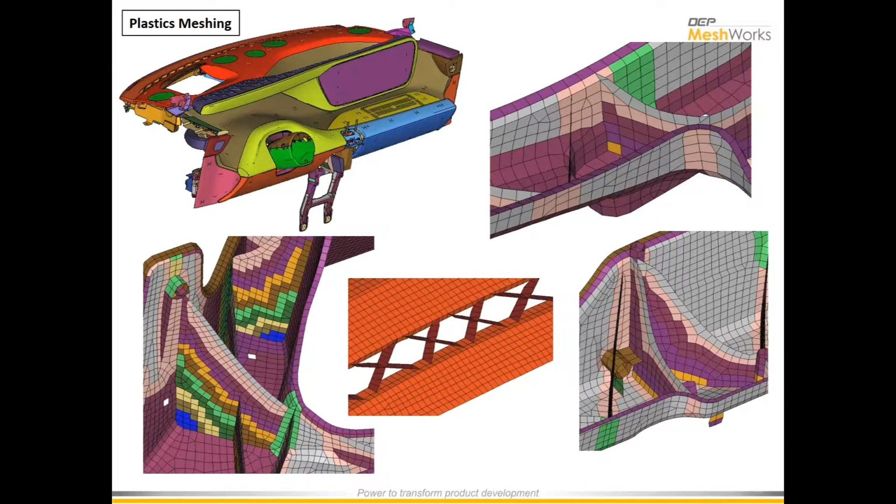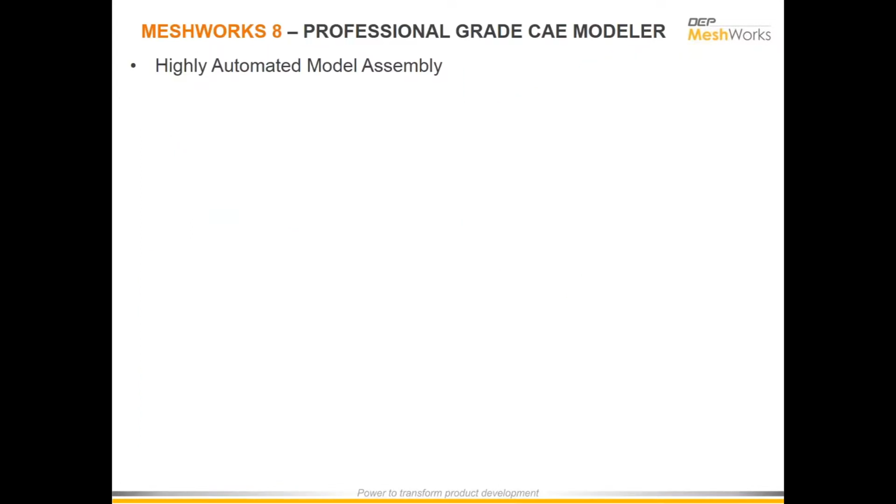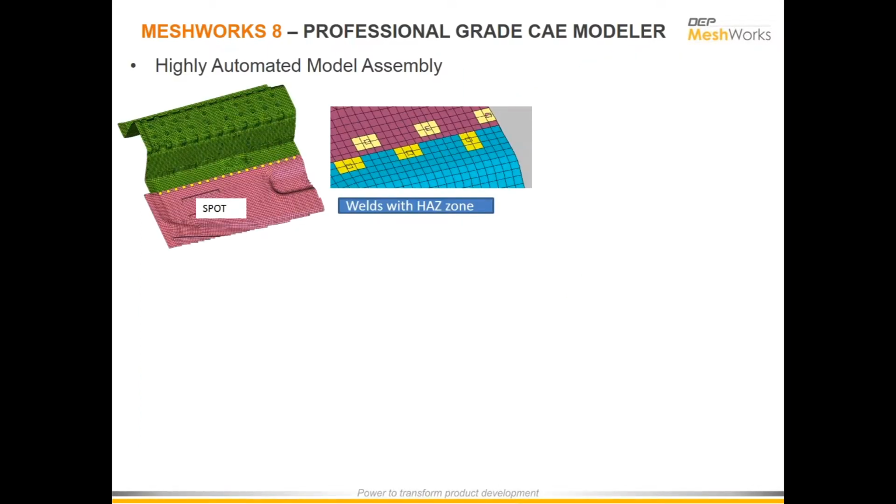Following that, we would be very open to answering any questions. First, talking about different types of CAE models.